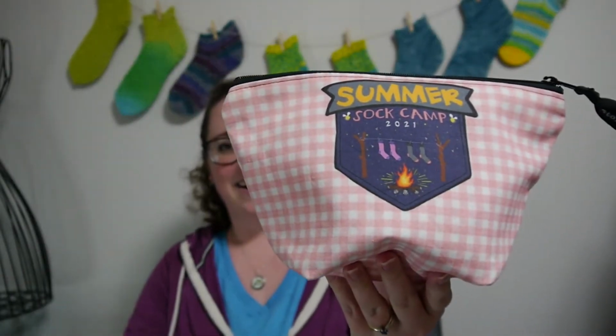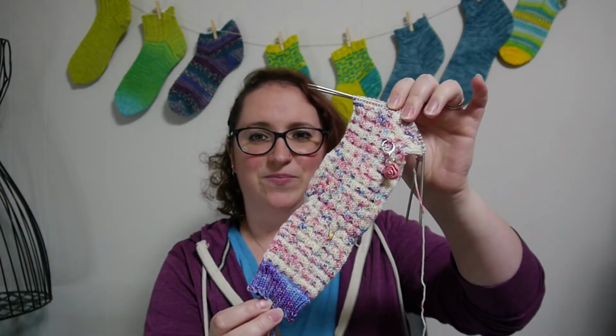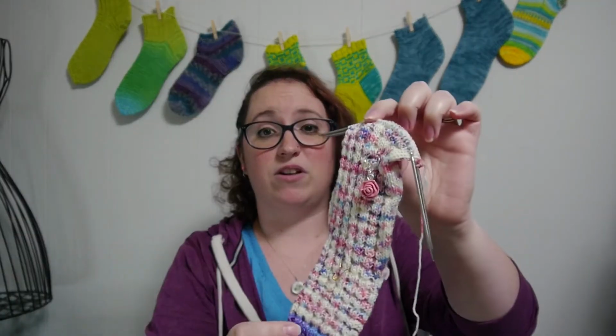I do have my notes that I keep looking down at. So now we get to move on to WIPs. First up is my summer sock camp from Stolen Minutes. I'm sure several of y'all have this, know what this is. Very familiar with the Crazy Sock Lady. So this sock I am calling my Breakfast Riot sock. So I already have the heel in and am over halfway through the foot portion of it.